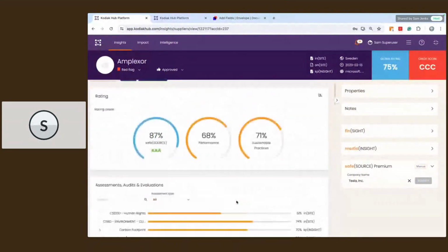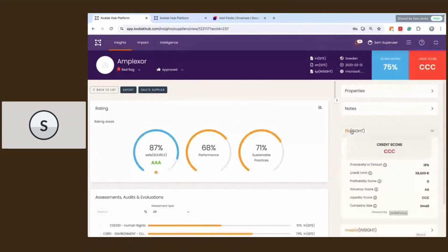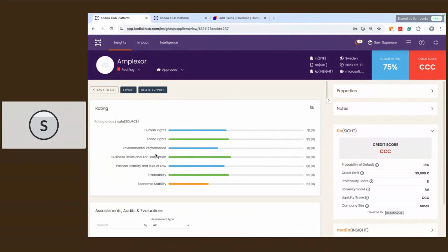So each of these features gives us a little bit of a snapshot of the risk that's out there about this particular supplier, related again to financials, media, and also sanctions and reputational risk. The Safe Source rating allows us to see 8 different areas. It's pulling from 40 different internationally recognized indices, which gives us a snapshot of the contextual risk in the country that this supplier is located within. In this particular instance, it is Sweden.